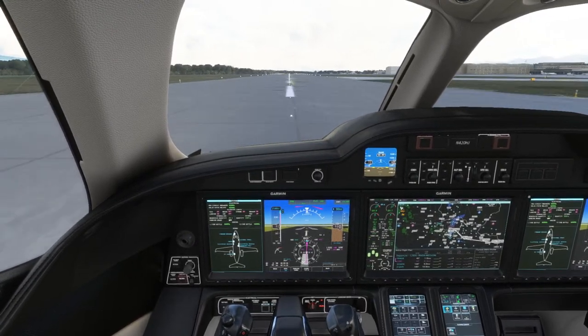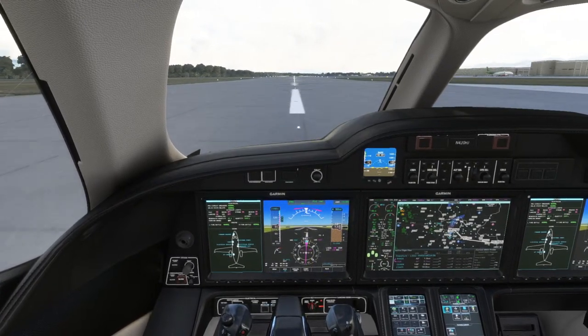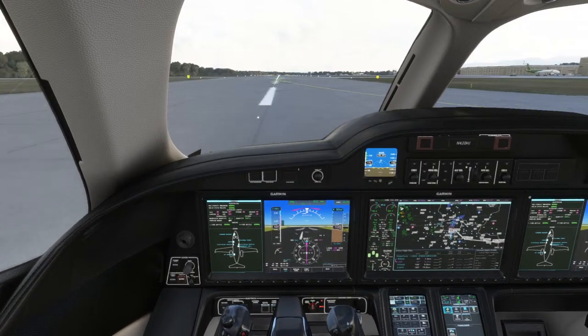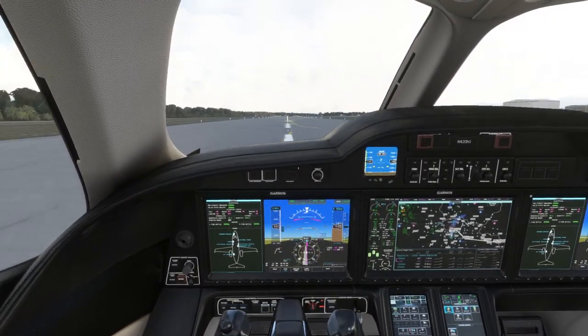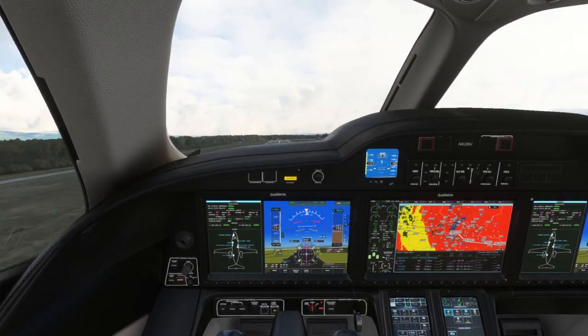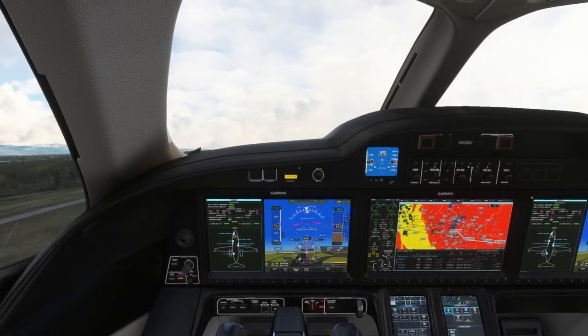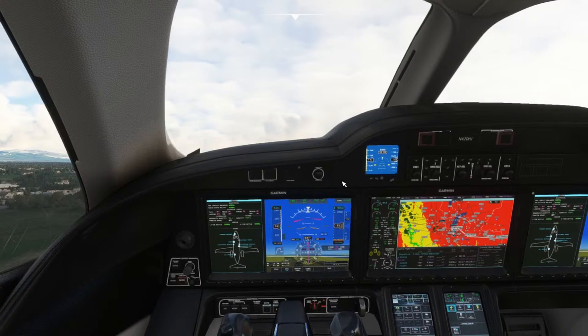It's again another thing that you don't control. It's either full thrust or not. 80 knots. View on. Rotate. Positive rate. Gear up. I have some caution, but we'll double check that.